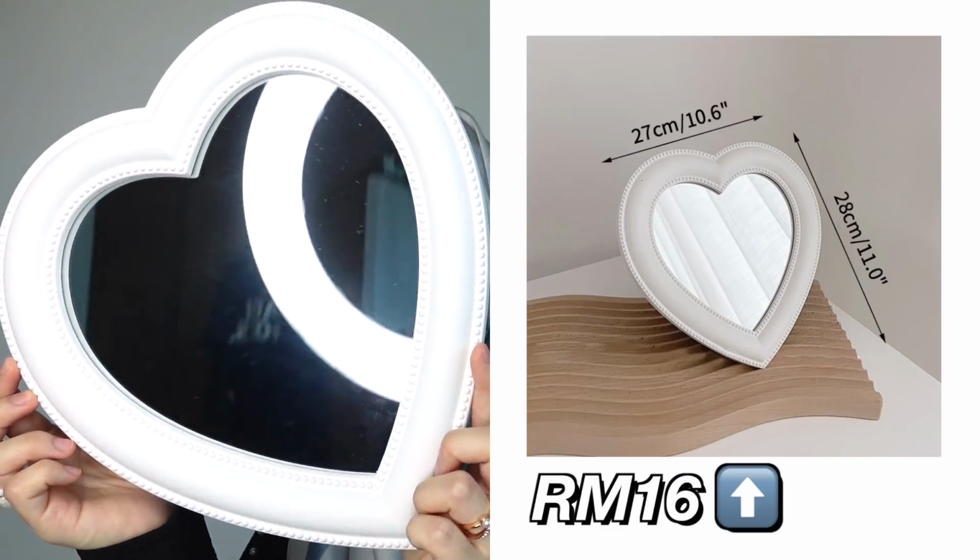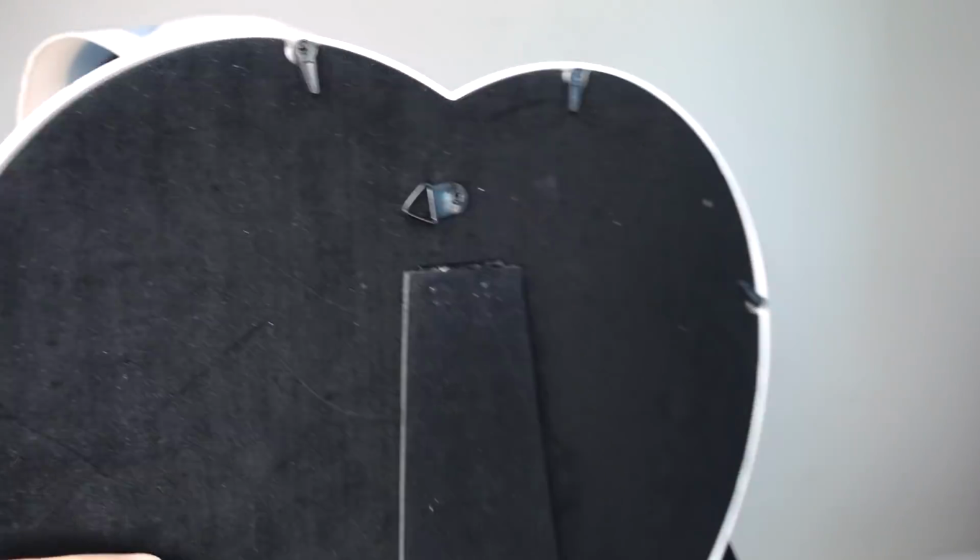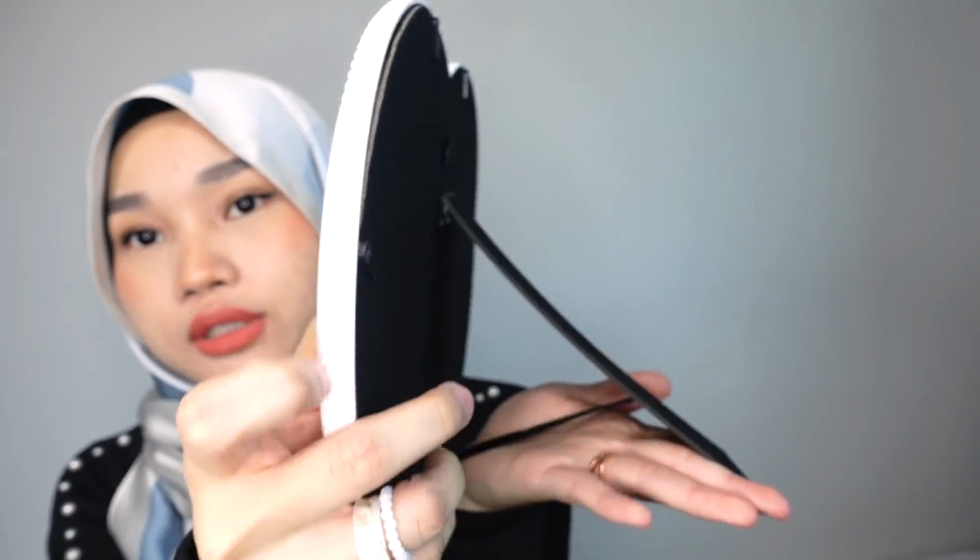Next, I got this mirror. This is a heart-shaped mirror. It's so pretty. It came in a box, but I already opened the box. You guys can see yourself right now. Hi guys. It comes in pink, white, and purple, and I got the white one. You can hook it on your wall, or you guys can also put it on your table like that.